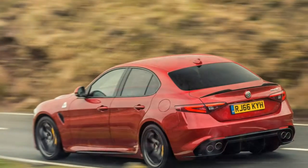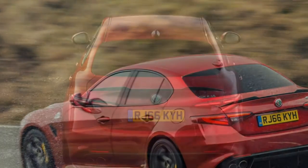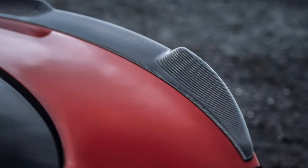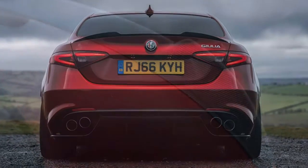We've currently only driven the more powerful of these engines and can confirm it's smooth enough, but considering how recently it was developed, we were surprised how noisy it is.